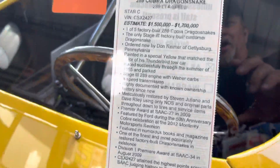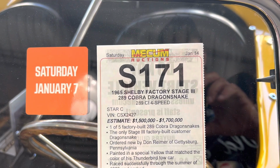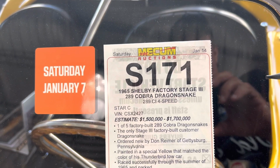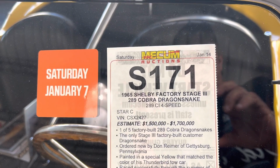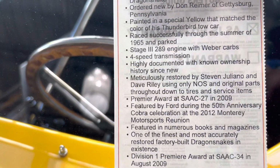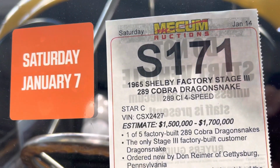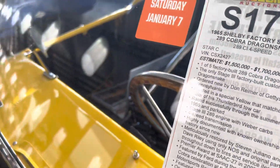Let's take a look at this vehicle. '65 Stage 3, might go for 1.7 million. One out of five factory-built 289 Cobra Dragonsnakes. I don't know the history on these. They were drag cars. They were super cool. The later ones had the 427s in them, but this whole thing will honk on it, I guarantee you.